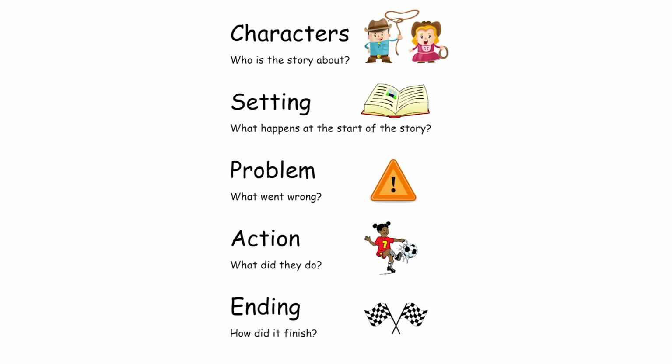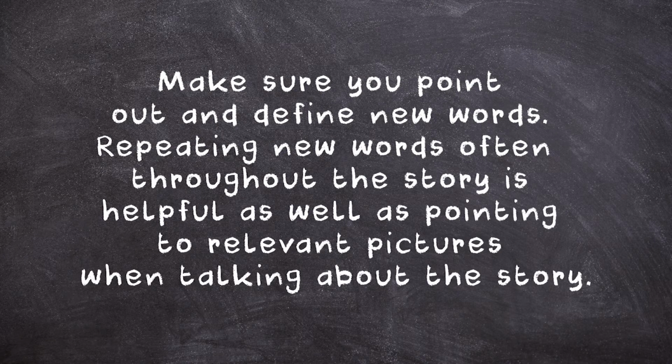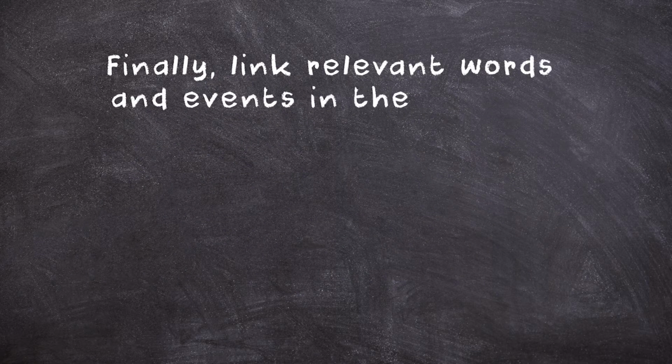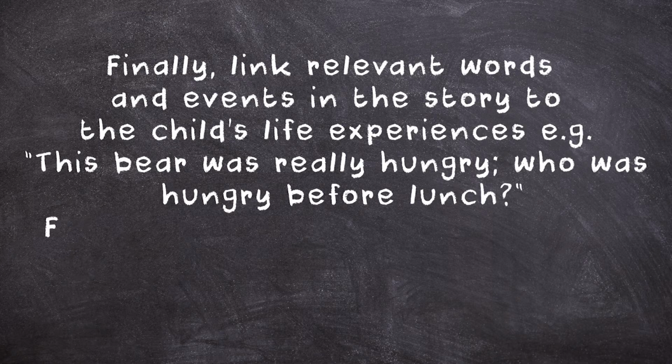Use visuals such as story grammar maps to help children understand the story structure. Make sure you point out and define new words. Repeating new words often throughout the story is helpful, as well as pointing to relevant pictures when talking about the story. Finally, link relevant words and events in the story to the child's life experiences.